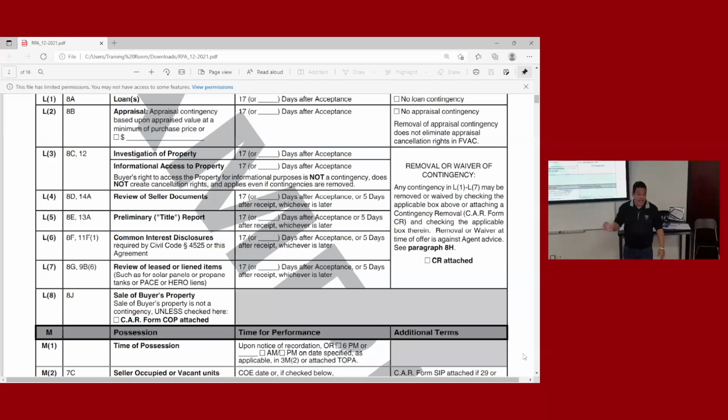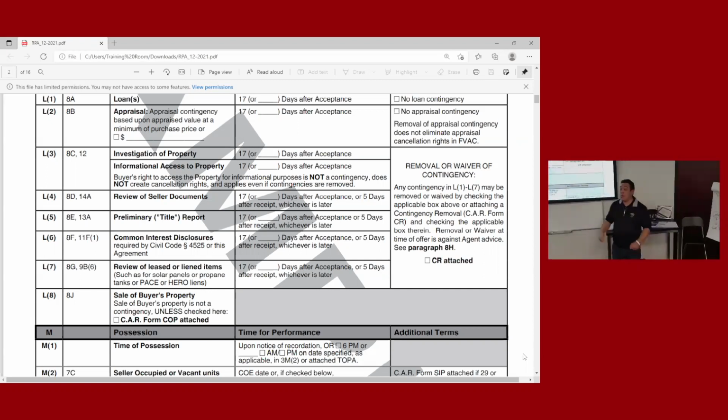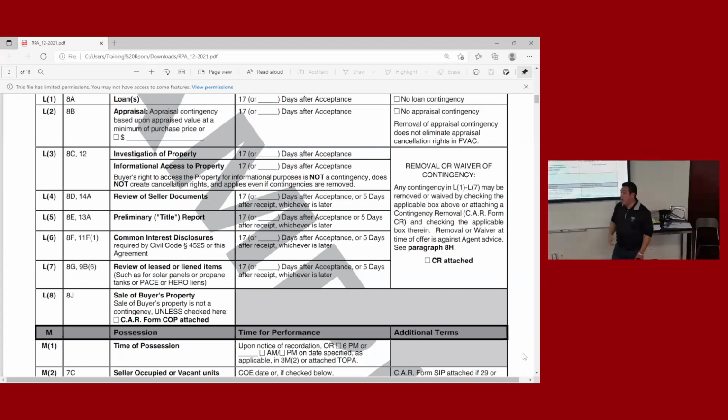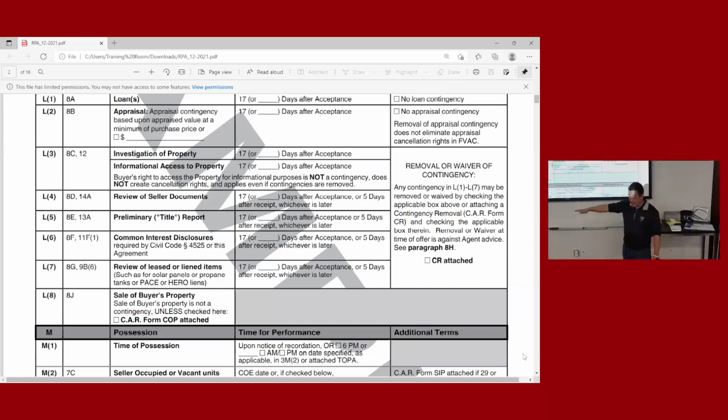Other times the seller can deny access. But this doesn't apply, it's not a contingency. This is just they have 17 days. So maybe they have a 5-7 day contingency, they release the inspection contingency, but they can still come for 17 days to look at the property. But here's the thing, it's for informational purposes only. If they want to measure to make sure the refrigerator fits or their TV is going to fit, they can do that. But they can't say, oh, I saw something, that's new information, now I have a right to cancel. That is not the case. They cannot do that. Are we clear? Maybe.